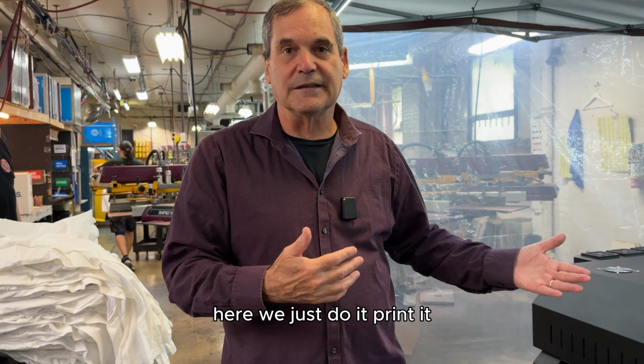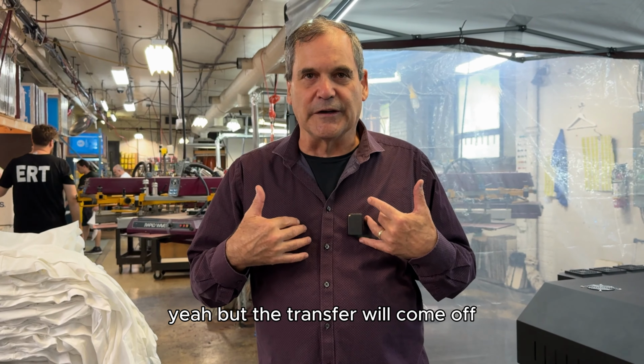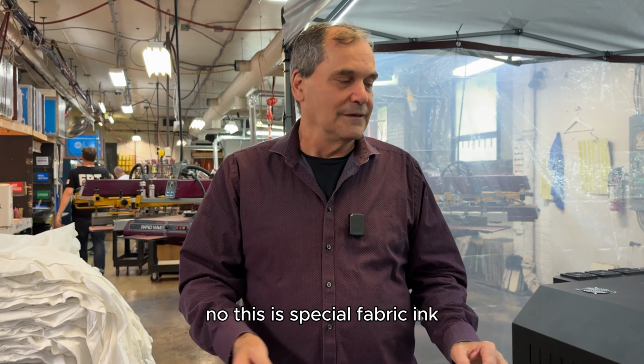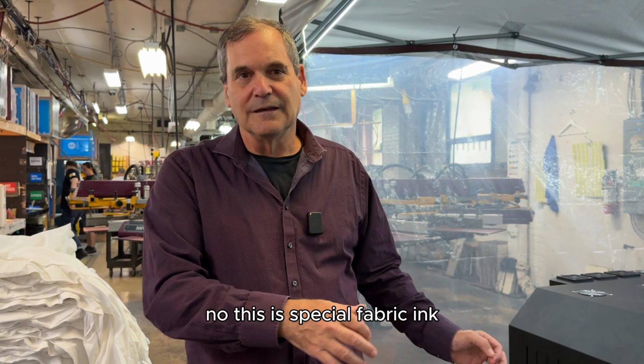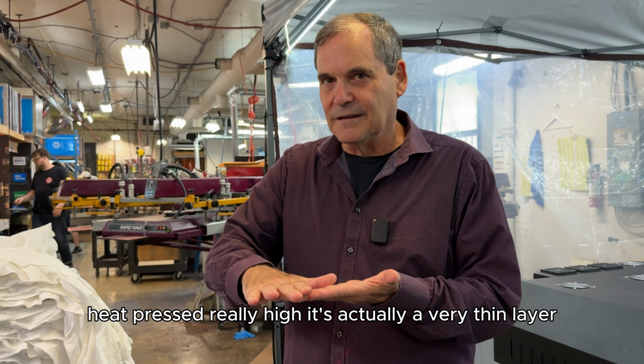Here we just print it. It's great. Now some people are like, yeah, but it's a transfer, it doesn't come off. No, this is special fabric ink, heat pressed really high. It's actually a very thin layer, even thinner than screen printing, and it's pressed into the shirt with such pressure and heat that it doesn't come off.